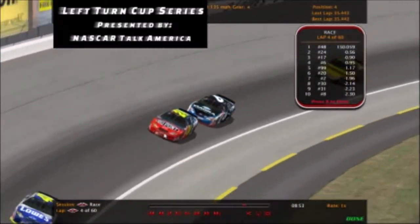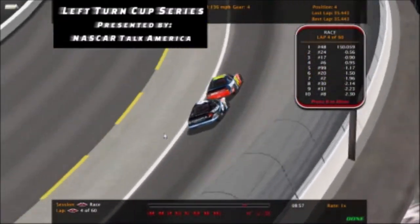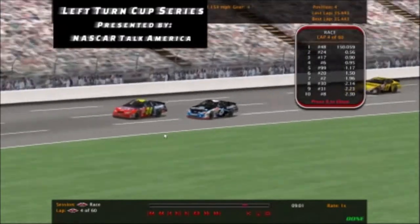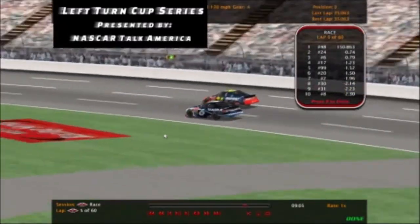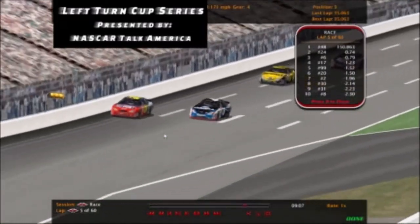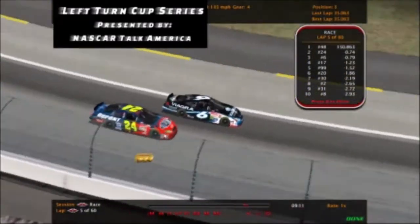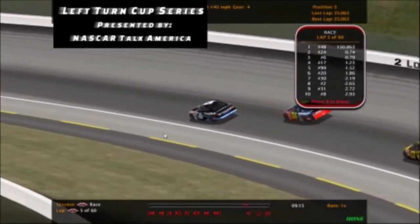Let's go ahead and look back, and look who's here, the 6 of Mark Martin, past the 17, and he's looking on the bumper of the 24 of Gordon. He looks to the inside. Maybe he is fast. Maybe I was just kidding. Wow, what a split. I think that is the fastest lap of the race. If you look at our leader, yeah, that was 2/10 faster than our leader right there. And Mark Martin gets to the inside and passes Jeff Gordon.